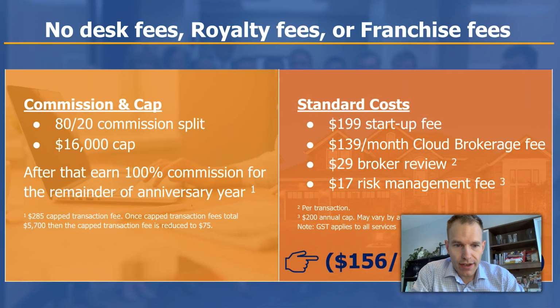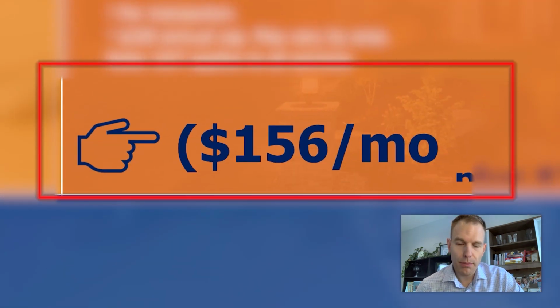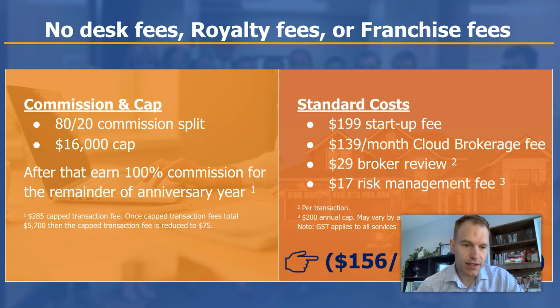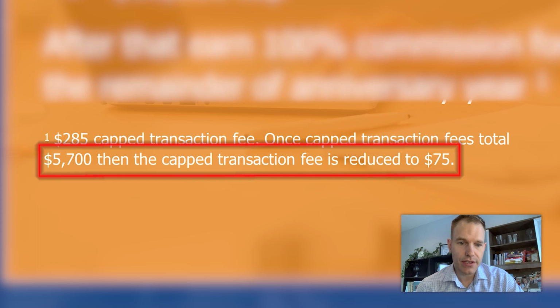As you can see, we have an 80-20 split to a cap of $16,000. We have a $200 startup fee one time, and then we have $156 per month on a regular basis with a $29 broker review fee. And then we have transaction fees that take place after you cap. You are on 100% commission after you cap with a $285 transaction fee here in Canada. And then once you've done 20 additional sales, which is $5,700 in transaction fees, you are on a $75 transaction fee thereafter.